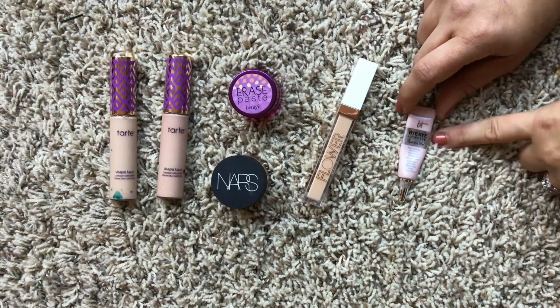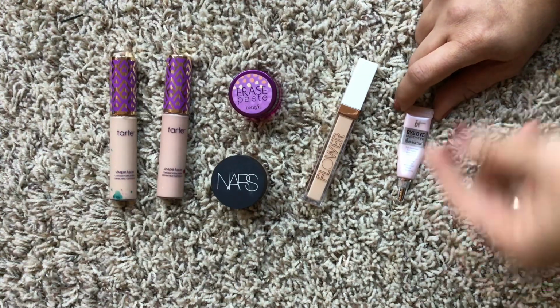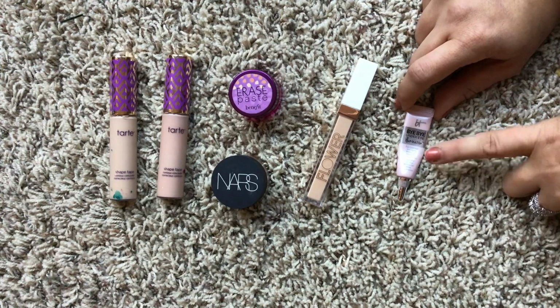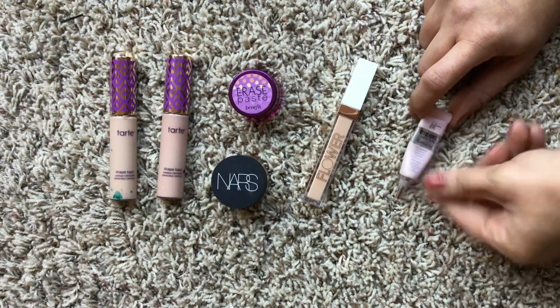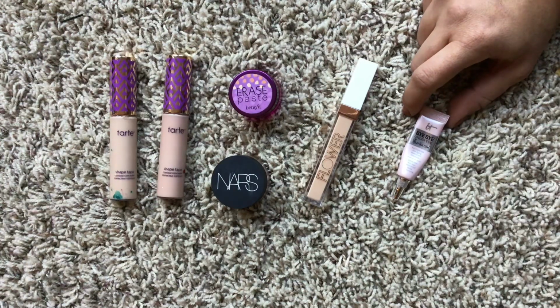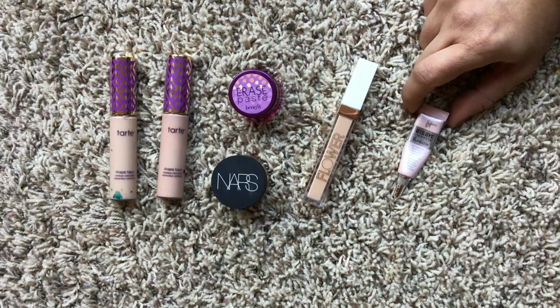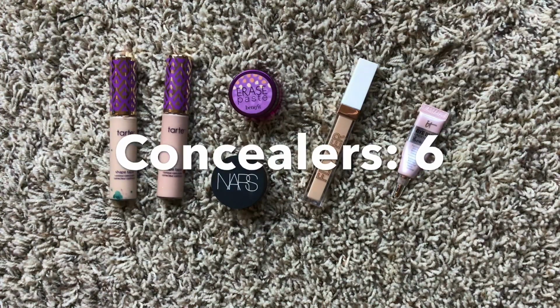I think I definitely like this one better than the original because it is, again, illuminating and it feels less heavy. It's still a very, very high coverage concealer. You have to use it very sparingly, but I do enjoy it. Wouldn't buy the full size, although you do get bang for your buck. These sample sizes lasted me almost a year with how little I had to use. So if you're looking for a good value and you like high coverage concealer, then you might want to look into it. So for concealers, we are counting 6 items.